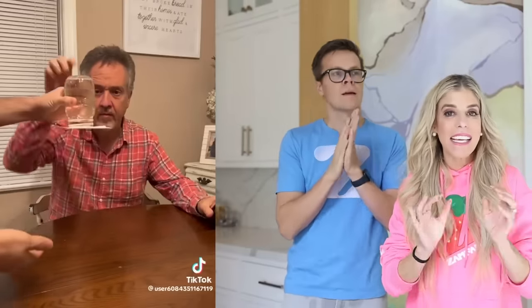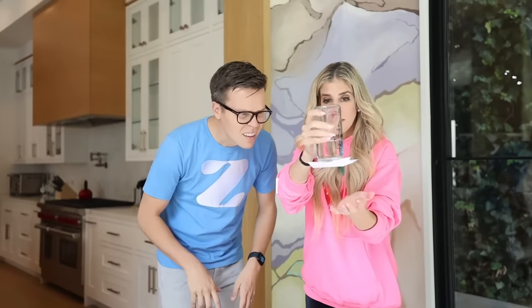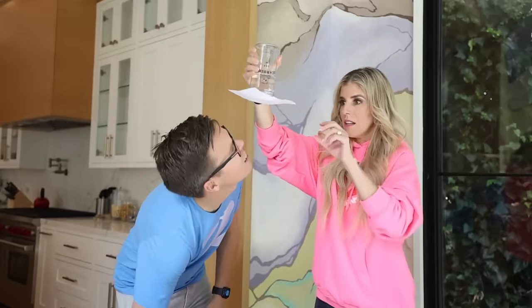This next parenting hack is exciting because Zadie will get to see an experiment. This is gonna show how water can be held up by paper. No way. Watch this, I'm gonna flip it over. And it sucks it up. You see it's working? Yeah. Okay, now look. Look underneath. Okay.